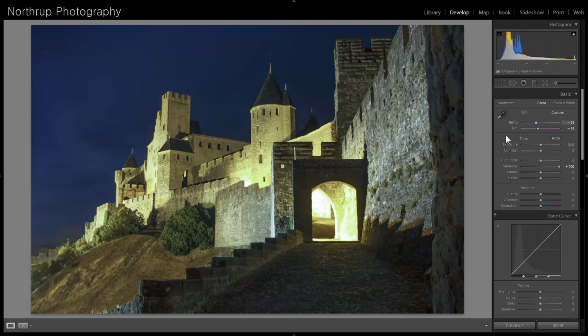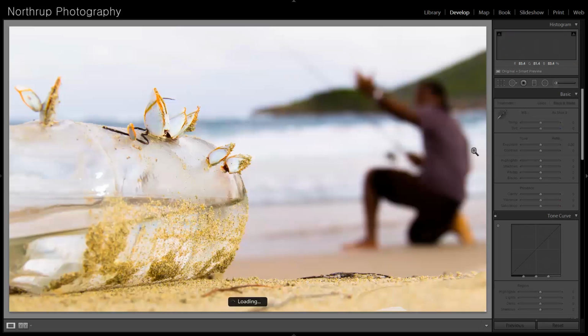Okay, just trying to fix that color a little bit. It's so hard with artificial light. Did I skip a picture? No.